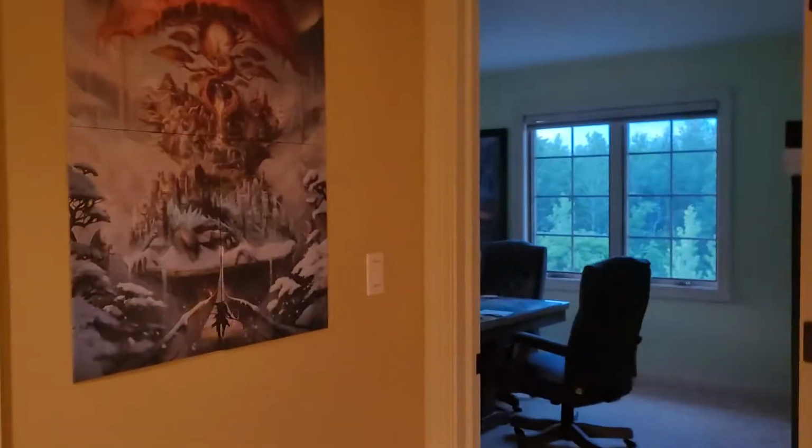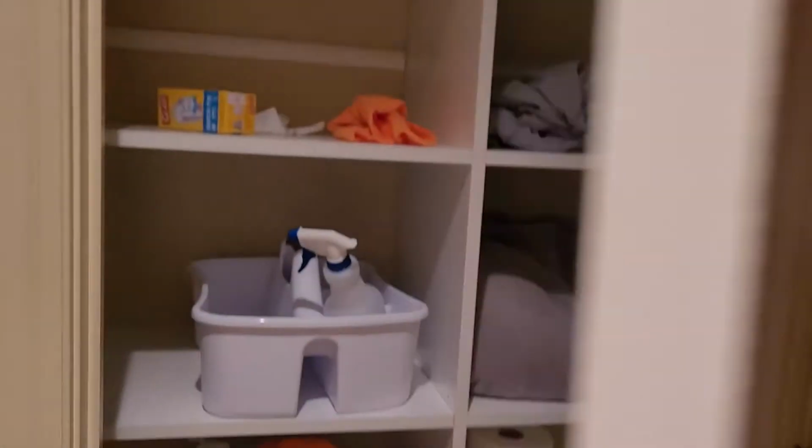Yeah, I just hung up all my pictures, so that's good. You know, a lot of these doors that are closed are just going to contain sparse cleaning and linen stuff.